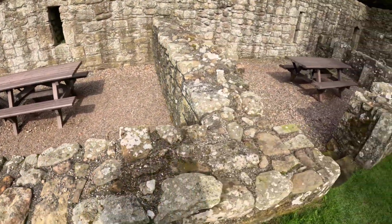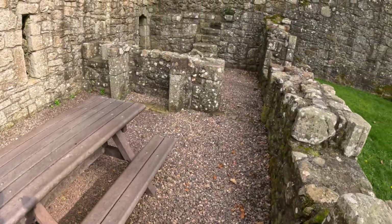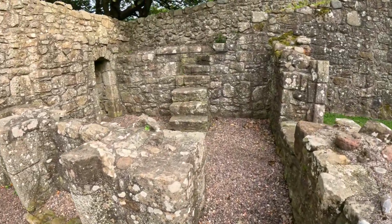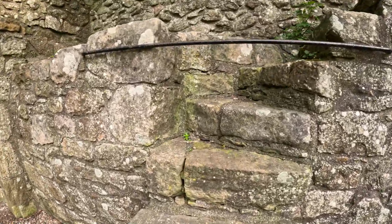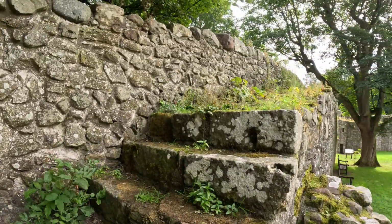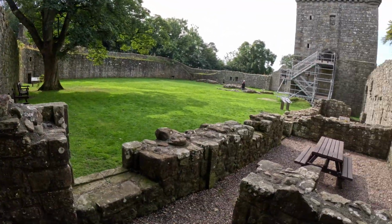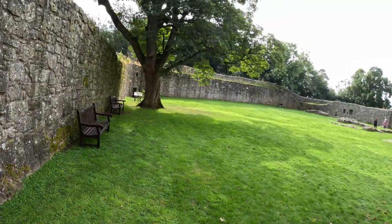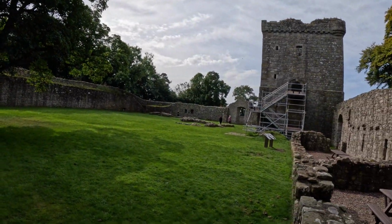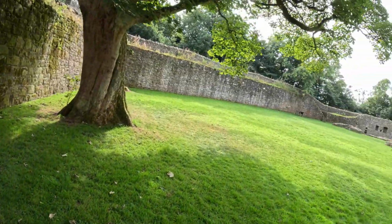Nice little area, picnic benches. There we go. Pretty sure we could get up here last time. It does look a bit slippy. Maybe it's a good thing. I did bring appropriate footwear, but I forgot to get changed in the car. So trainers are getting wet.